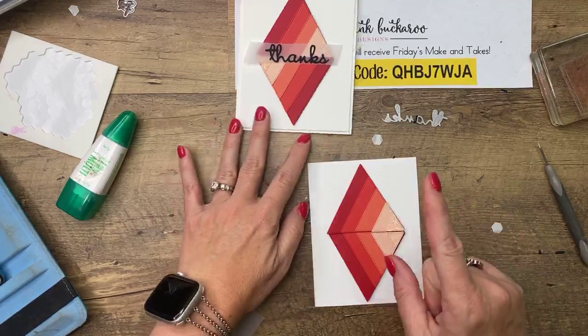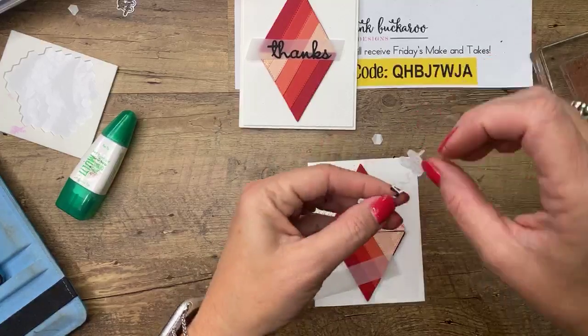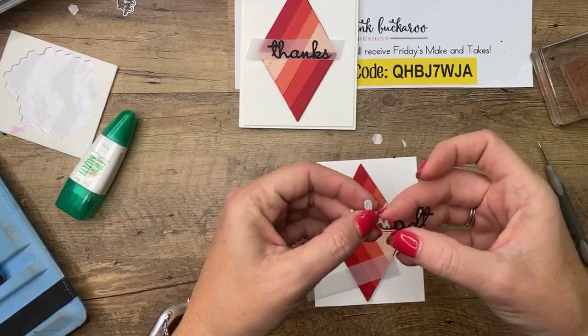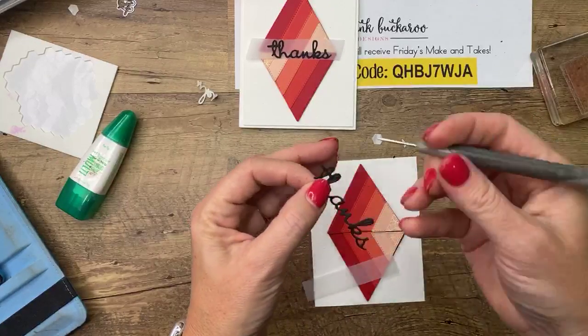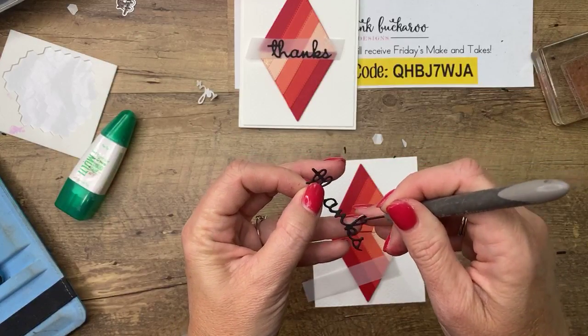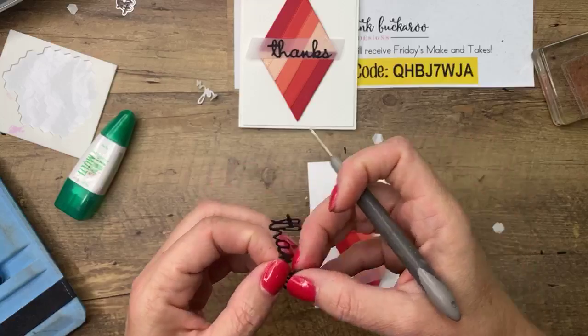There we go. Okay, dimensionals. Now we're going to take this off. We're almost done. I need to get those out right there. I don't have my take your pick tool. I know. So I'm just going to use my piercer.